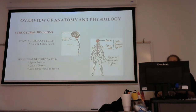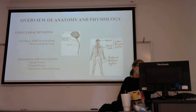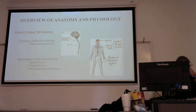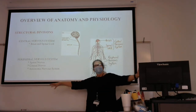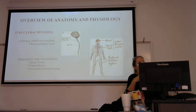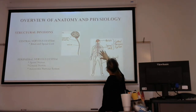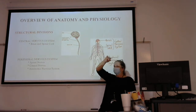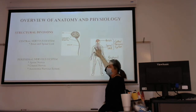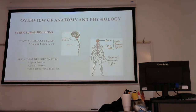Now, within that, we have the peripheral nervous system, which is the spinal nerves, the cranial nerves, and the autonomic nervous system. There are 31 paraspinal nerves and 12 cranial nerves. Those nerves go out and get information and bring it back to the spinal cord. And they all have different areas of the body. Your book has a picture very similar to this, which actually has the dermatomes marked off. That's just where those nerves innervate, okay?